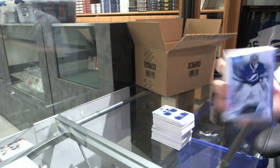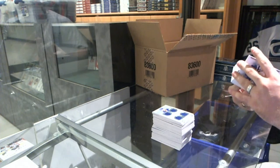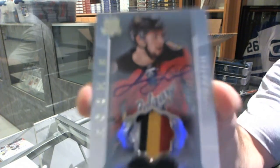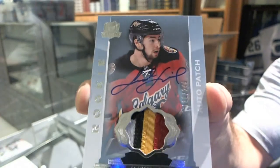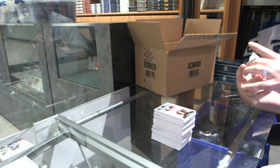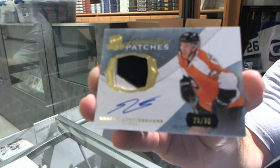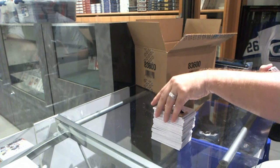We've got for the Tampa Bay Lightning, number 249, Ben Bishop. We've got a four-color rookie patch auto for the Calgary Flames, Josh Jooris. Rookie patch autograph, Josh Jooris. We've got a signature patches, number 99 for the Philadelphia Flyers, Shayne Gostisbehere. Ghost Spirit. Well, that's a sexy card.